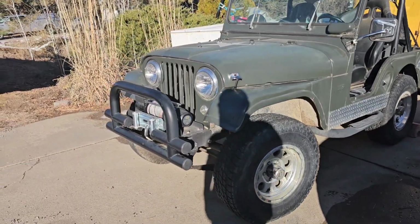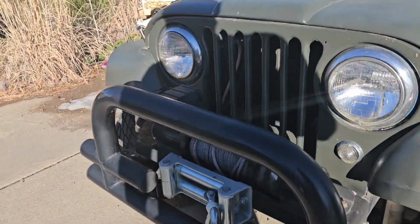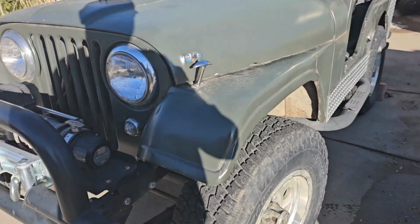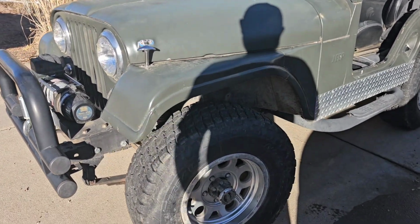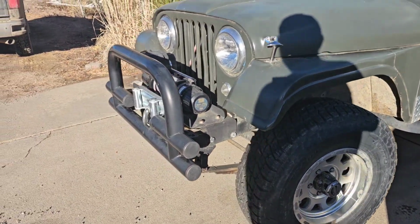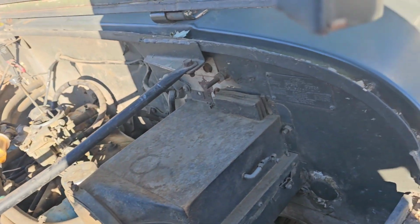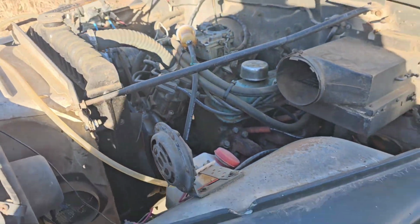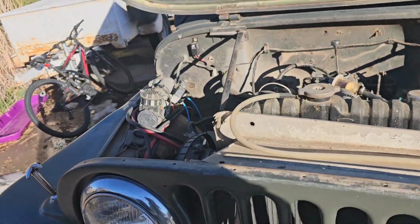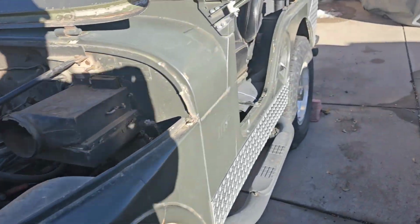It's a 1959 CJ5. It's in pretty good shape. Has a winch already on it, winch bumper, a little bit of a lift, sitting on, let's see, 265/75R16, so pretty much 32-inch tires, decent rims. It's got the Dauntless V6. Pretty clean, runs and drives. Needs stuff, obviously, but fires right up for the most part.